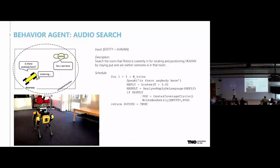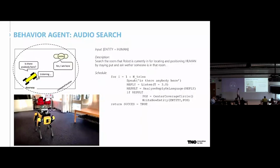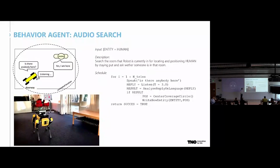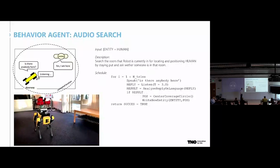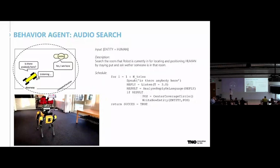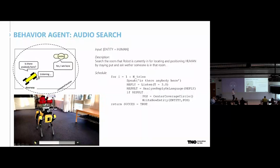And then it looks like this, but it's only audio. I'm going to listen for victims in room living. Is there anybody here? Is there anybody here? Yes, Spot, I'm here. Successfully finished operative action search in room. So now it knows that, so it tries a number of times, and now it knows that it's done because somebody replied, and it knows I'm done, my next action may be planned.